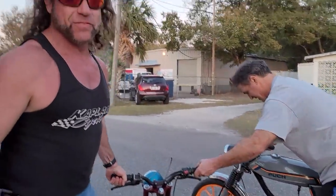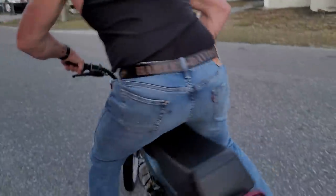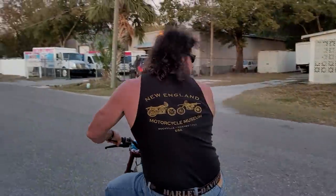Hey guys, we're gonna pause it. Guys, I am in Moped Heaven at my great friend Steve Tate's shop in Tampa, Florida. And I'm gonna show you some of the most badass, biggest collection of two-stroke mopeds you've ever seen. This one's got turbo pedal power.